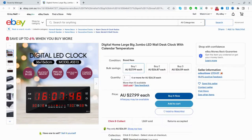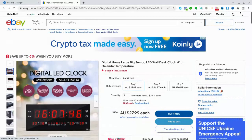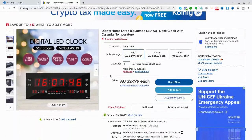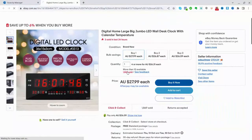Now you can see here it is sold 1,869 times. Now, this will fluctuate. It says right now it's sold 3 in the last 24 hours, so this is a hot seller. When I first started researching this, it had actually sold 7 in the last 24 hours. Then it dropped to 2. Now it's gone up to 3. So it's jumping around. However, the end result is that it is a hot seller. So let's have a look at the purchase history.